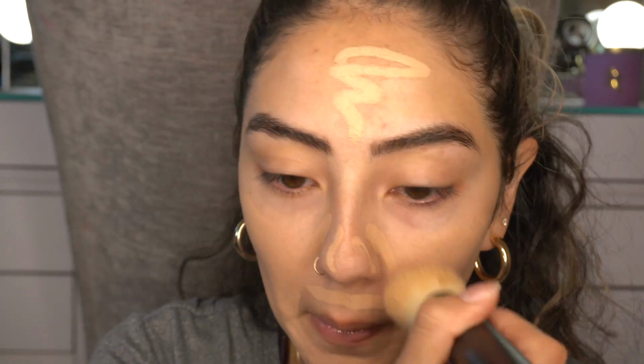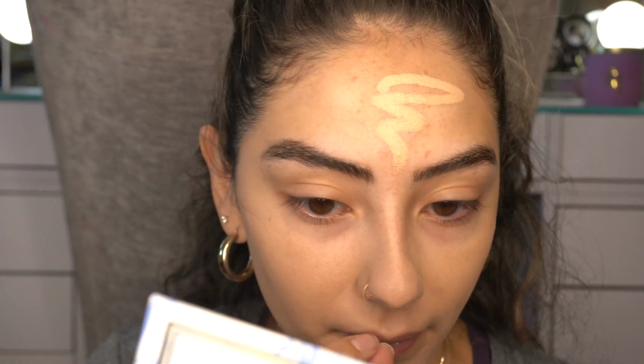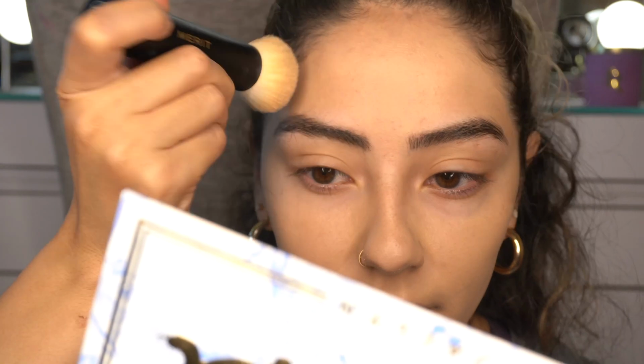This one does need to be worked in a little bit, so you just have to keep blending, but it looks freaking flawless on your face. I highly recommend this foundation if you're into that no makeup look. This is a perfect foundation for you.